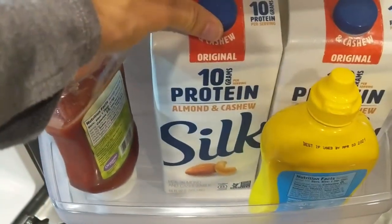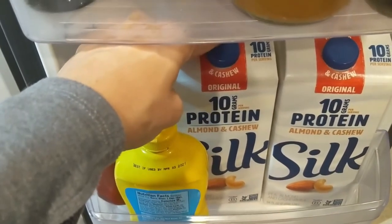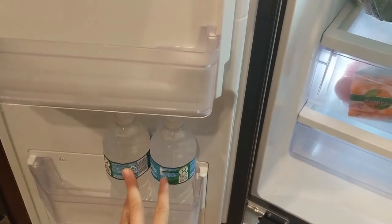And then I got some lunch meat, and I got some of this protein almond and cashew milk. It's got like pea protein in there, so if I want to up the protein in my coffee, I'll do this, and then like some collagen powder in there. Then up here I got some butter, and then my husband wanted some of these water bottles.